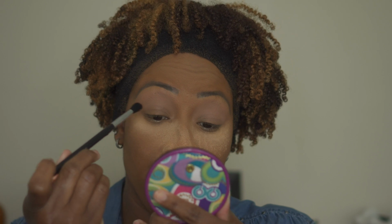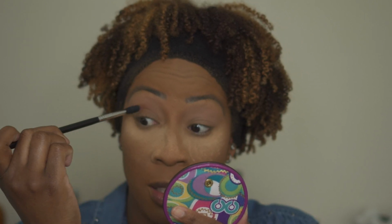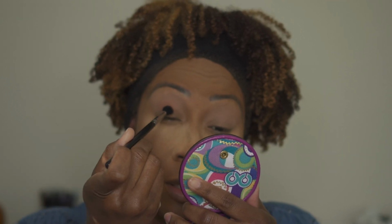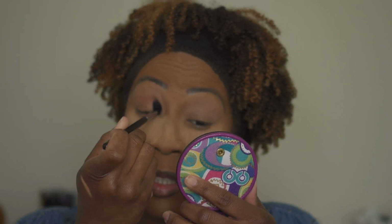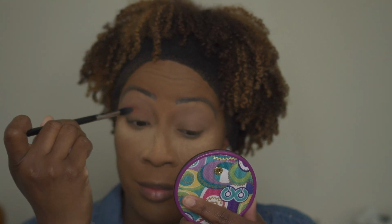I am using my E40 brush from Sigma. Wow, this is pigmented. I'm just stippling it into the crease, just like that. Going back in, it's very pretty. Just pressing that into the crease, and now I am blending.